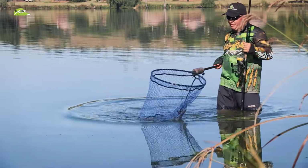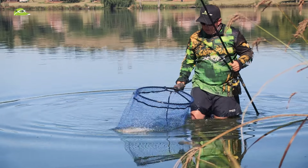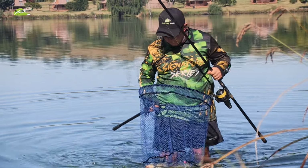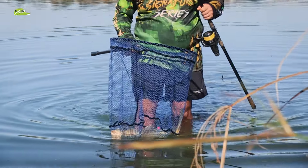This is a much better fish. That's going in the right direction. This might be touching 3.5 kilos. Ooh, broad fish.